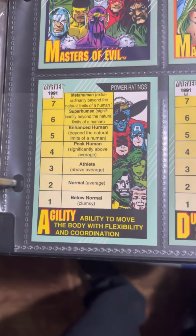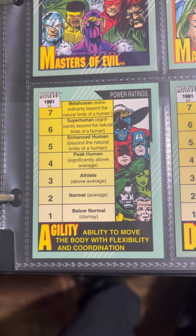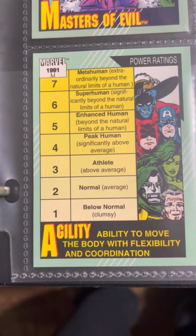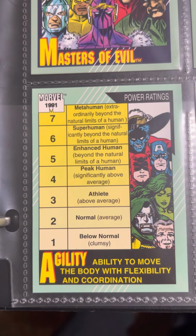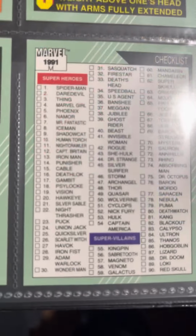And it usually tells you about the physical abilities, how they measure it. For example, agility. 1 is below normal. Number 2, athlete, peak human, enhanced human, superhuman, metahuman. There's the durability. There's the strength too. And of course, we have the checklist here.